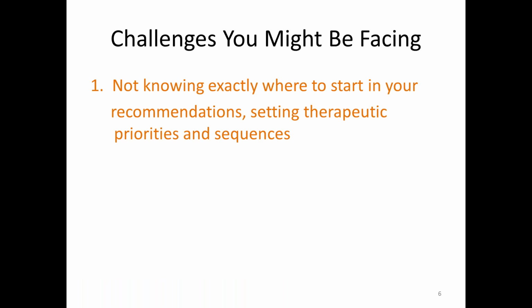It might be that you know there's a liver issue, but you don't know what the liver issue is, so you don't know where to start with your recommendations, and that means you don't know how to set your therapeutic priorities and sequences. Now, you know a lot of stuff, right? You could make a ton of recommendations for liver with your nutrition and your herbs and your lifestyle recommendations, but you might not know where to start. So how do you sort it all out? Because your intake form is likely not going to help you too much. It's probably asking so many irrelevant questions that it's just going to muddy the process for you. And you need to know how to figure out what the root is.